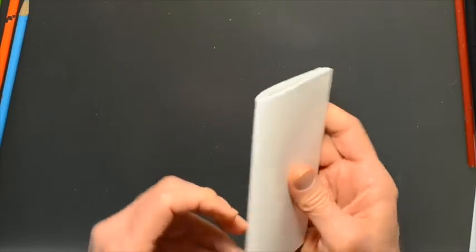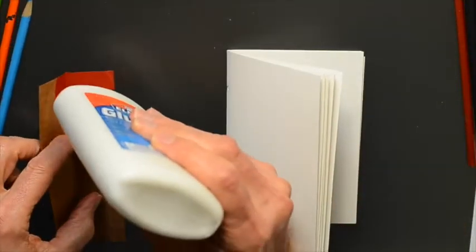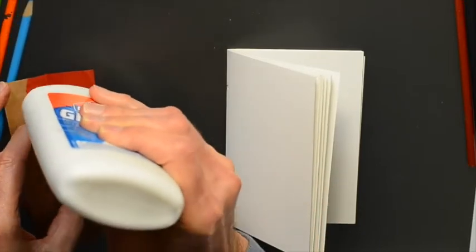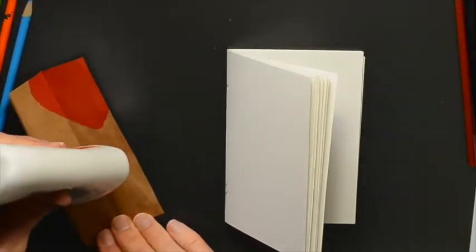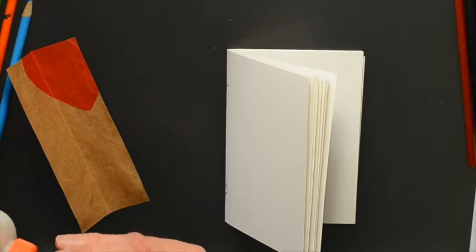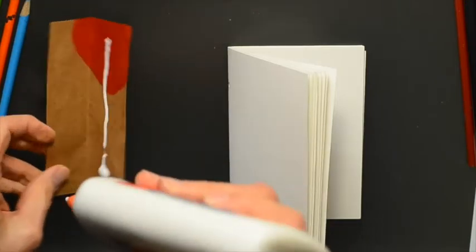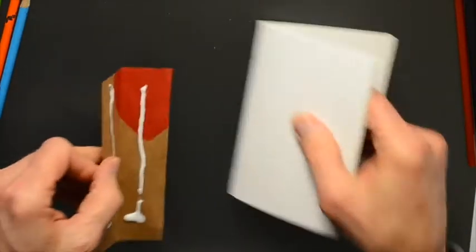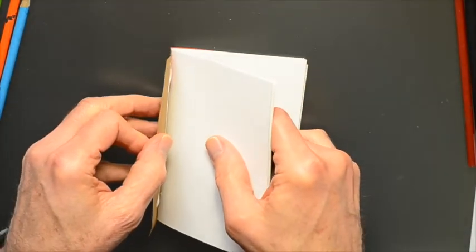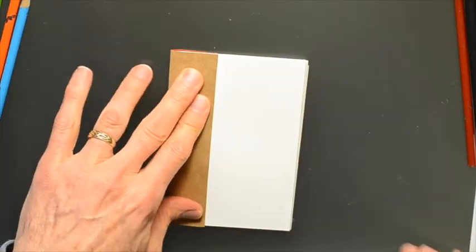May want to protect ourselves from the edges of that staple by getting a piece of grocery bag and cutting it like so. Maybe we put in a little glue just to get it to adhere to the corner of the edge of this. There we go. Just a line of glue like that, another one like so, and we can apply that to the corner, and it actually makes a nice little edge here that protects the binding.